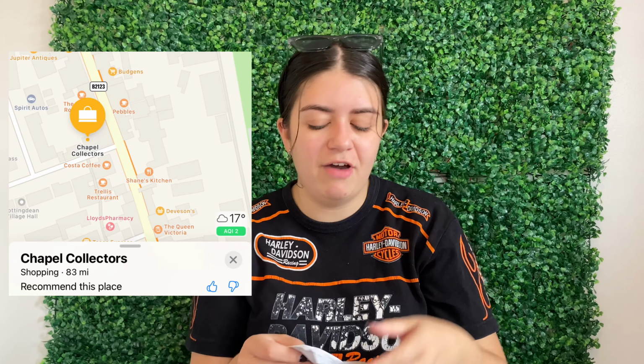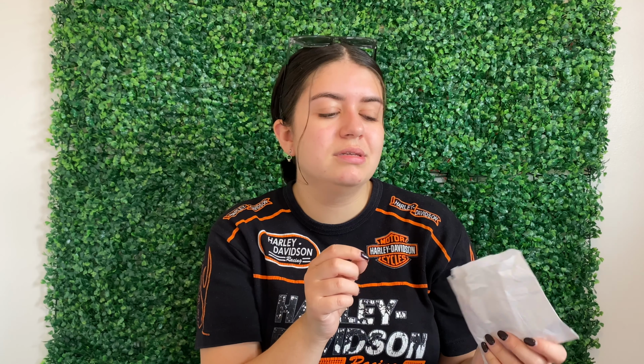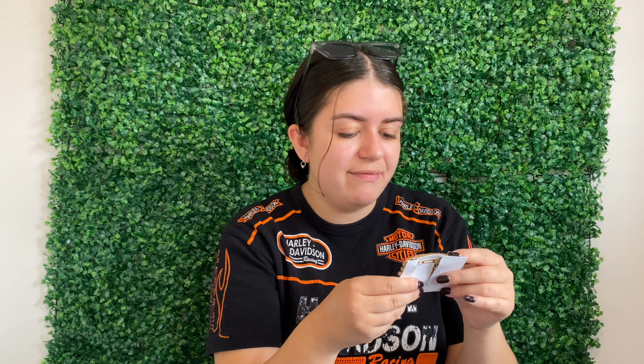Then finally, from a little antique store, which I'm not going to lie, I can't remember the name. I'll try and find it and leave it up on screen. But it was in Rottingdean, and it was this little vintage shop. And I just thought this was so cute. So this is a hair slide, and it was £7.